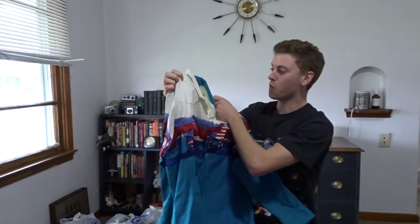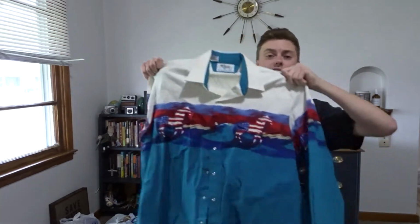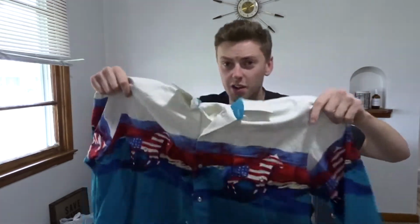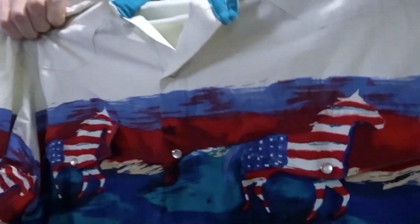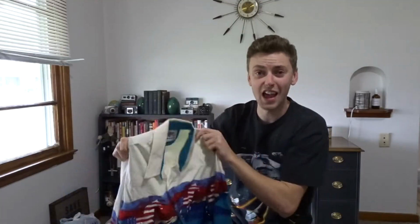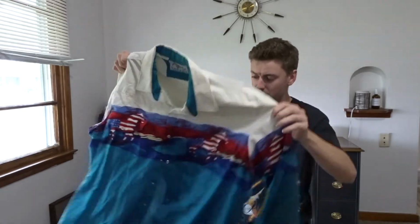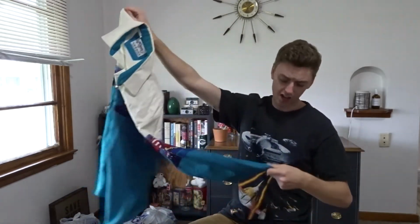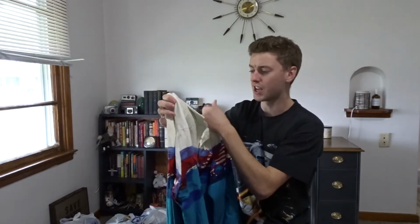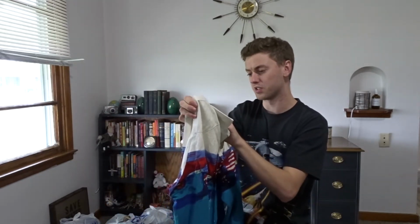Oh my gosh, this is actually probably the coolest thing I got at the bins. This is a vintage Roper pearl snap long sleeve, and I don't know if you guys can see this. Take a closer look at these horses that are running through the prairie here. The horse is a flag, a United States flag. This is as American as it gets. This thing is vintage. It's pearl snap, it's Western, it's awesome. I wish I had an excuse to wear this, I really do.